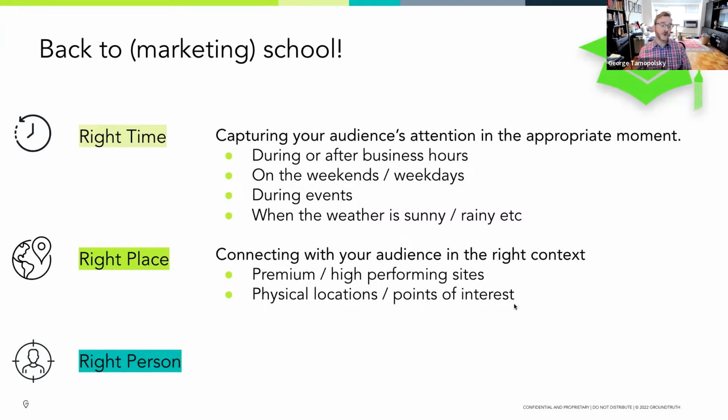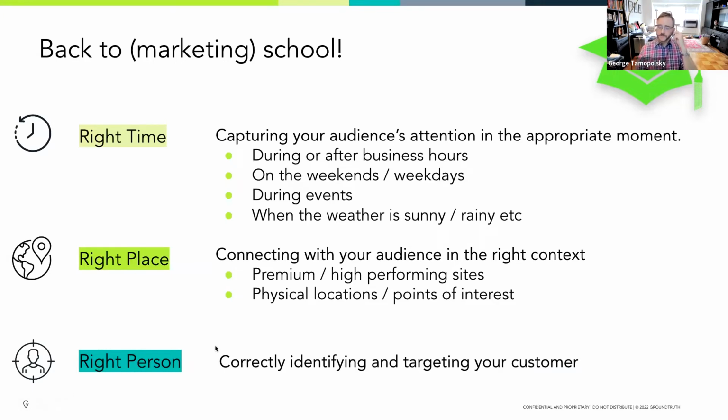Last but not least is right person, okay? And this means targeting the customer correctly. And I mean, everyone has seen ads that aren't meant for us, which is annoying to the consumer and also wasteful of our brand budgets. And of course, when the wrong person is targeted as well, there's no way the campaign will drive real results. We will go much deeper into this particular area of discussion, how to target the right person in particular.